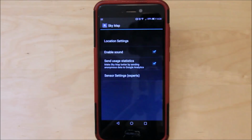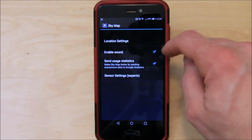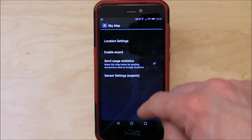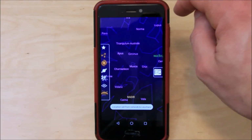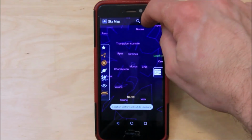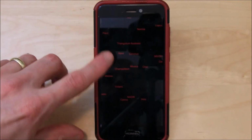There are settings you can set. You can enable sound, but I'm not going to bother. You don't really need all that stuff. You don't need gimmick stuff. You can set your location, and you can even switch it, which is more important, into red filter mode.